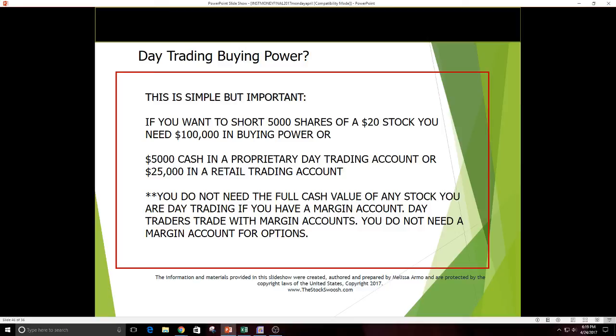Ninja Navigator is saying 2,000 shares. Here, I'm going to put this in the room for everyone. He wants to use this example, or she. 2,000 share quantity. Ninja Navigator wants to do 2,000 shares of a stock that's $17, the cost of the price per share.